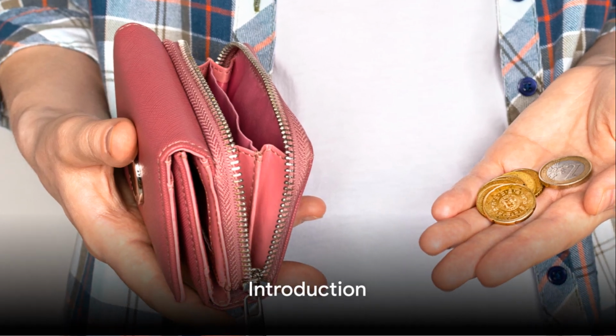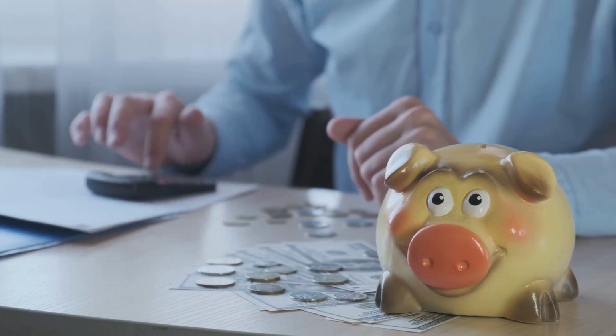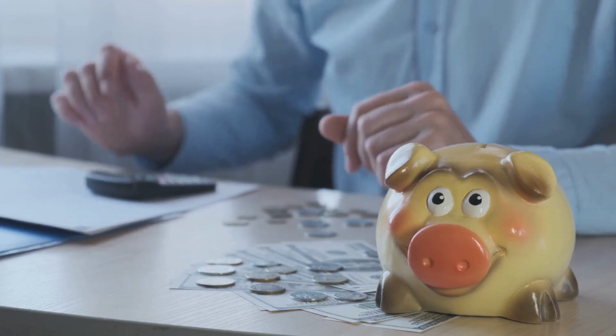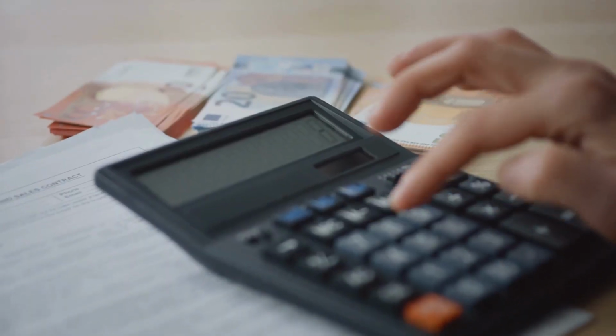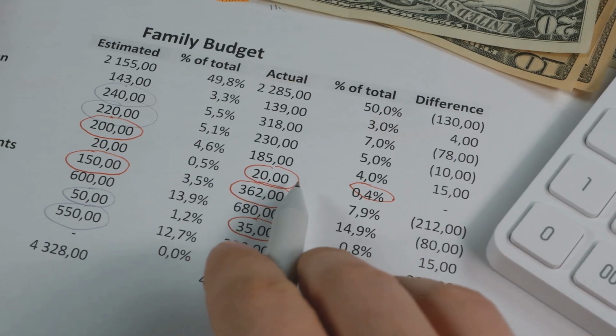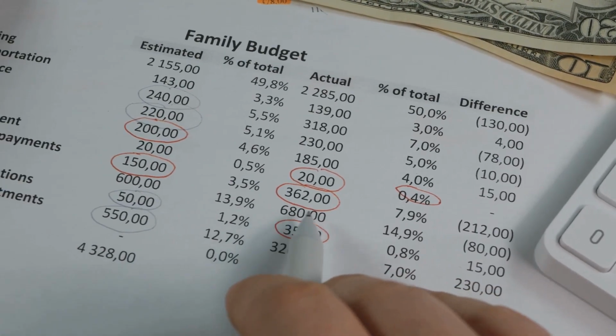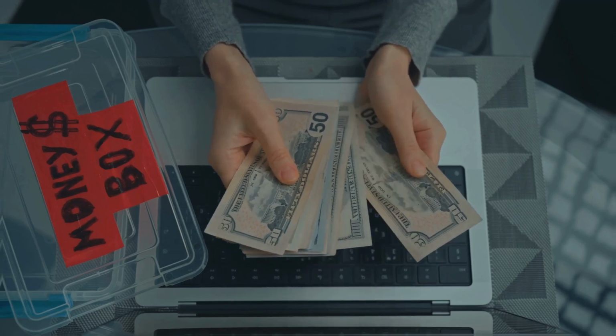Do you struggle with managing your finances? Ever find yourself scratching your head wondering where all your money went at the end of the month? You're not alone. We're diving into the world of budgeting, a crucial tool to master the art of personal finance. Our mission today is to walk you through a step-by-step guide to creating a budget that is tailored just for you. So, if you're ready to take control of your finances, keep watching.